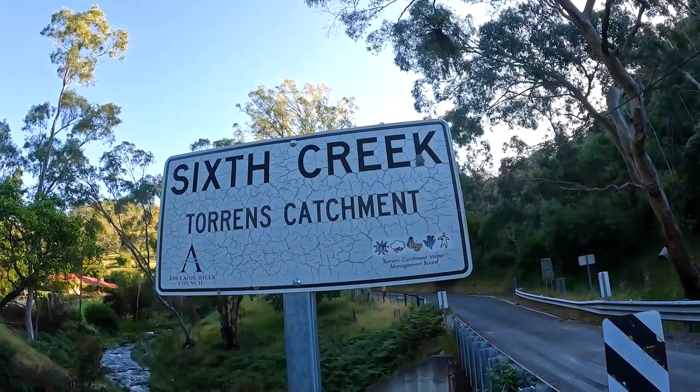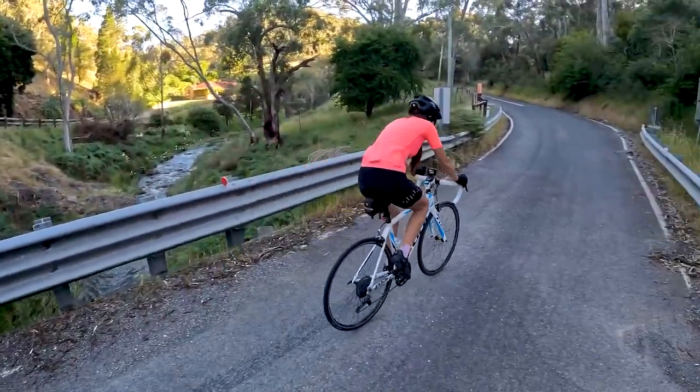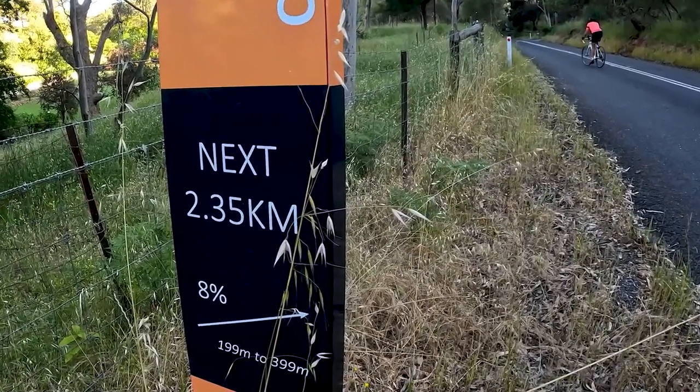Here's the bridge. So this is where the tough section starts. This is where it gets hard. Here we go. There's the Corkscrew Road sign.